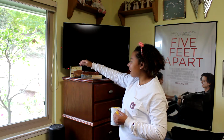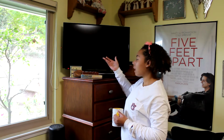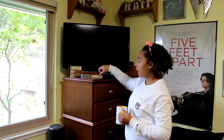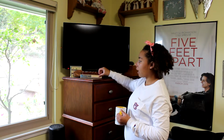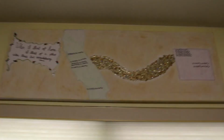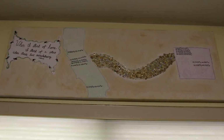different items I've obtained over the years of either me traveling or my parents traveling. There's a couple things from Honduras when my parents went. And then these two things are from when I went to Austria last year, which you might have seen in my Austria video.